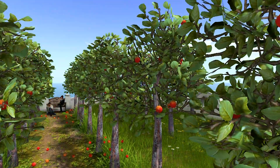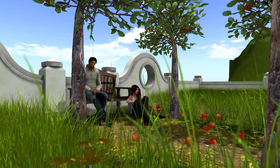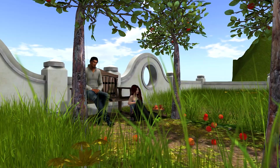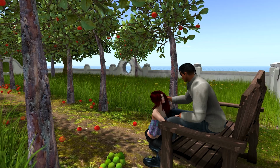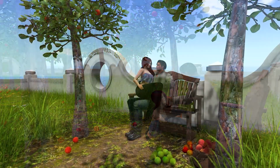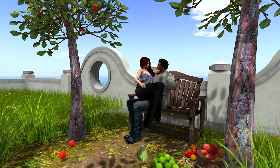The path leads the way to a couple's cuddle bench with a total of 49 animations. Here you can sit in the tranquility of this peaceful place and chat with friends or spend time with someone special.